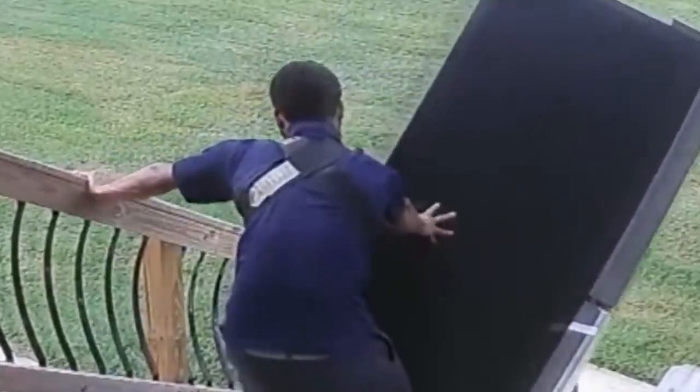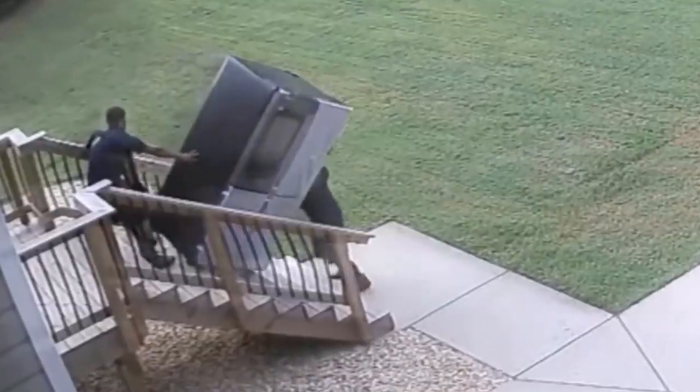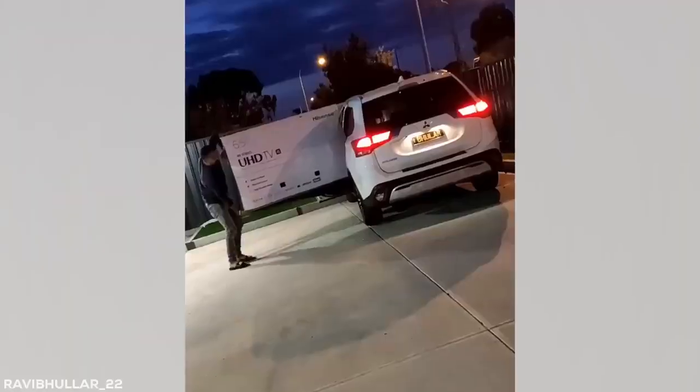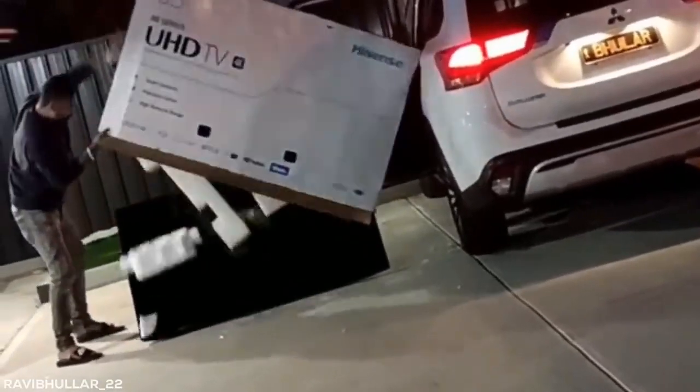The bond between two fridge delivery guys has to be strong. One goes right, the other has to go left. Well, let's just hope they chose the extended warranty. You are fired. And this, friends, is why you pay the extra $20 to get the store to bring your big screen TV to you.